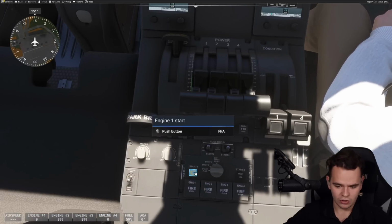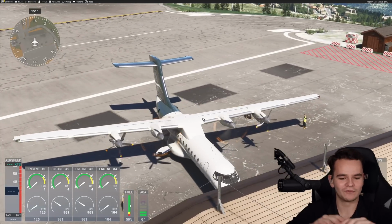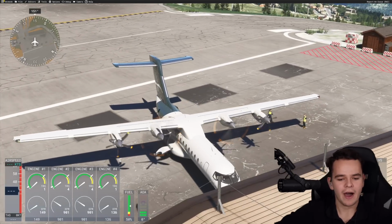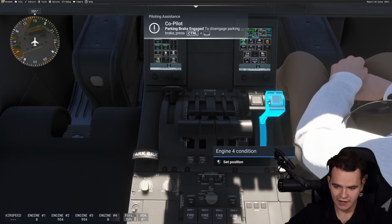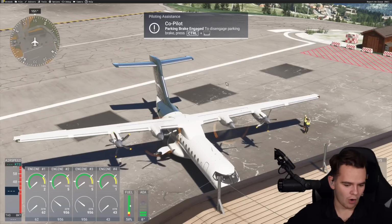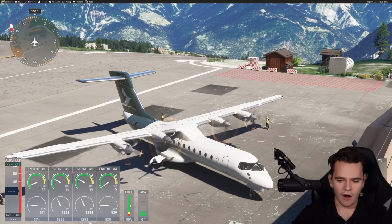Okay, let's turn on engine number 1. Yeah, and they're turning on as well. Very simplified. It's just funny to see how different the propellers are in size. All right, condition lever. Yeah, put some fuel in there. Once again, the outer engines. This is a normal turboprop plane. That's good. All right, engines are all on.